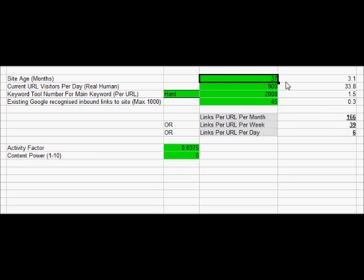If somebody's got a relatively new site, say you've gone to the typical made for AdSense niche and you're looking for an 800 search term, you're only getting 100 visitors a day, a couple an hour, the site's 12 months or less old and Google's barely recognised any links, then you're looking at creating only 1 link for that particular URL per day, or 5 a week, so it's actually less than 1 a day but this is rounding, or 23 a month. That 23 a month tells you that 1 a day is on the high side, it's rounded, and that's not very many.